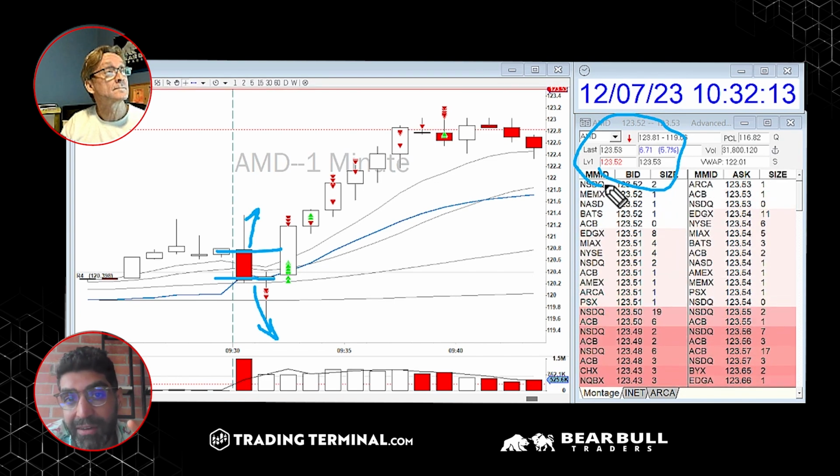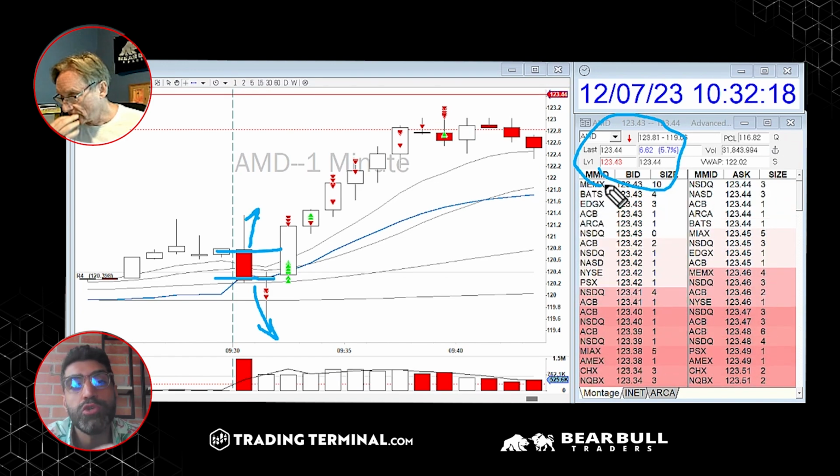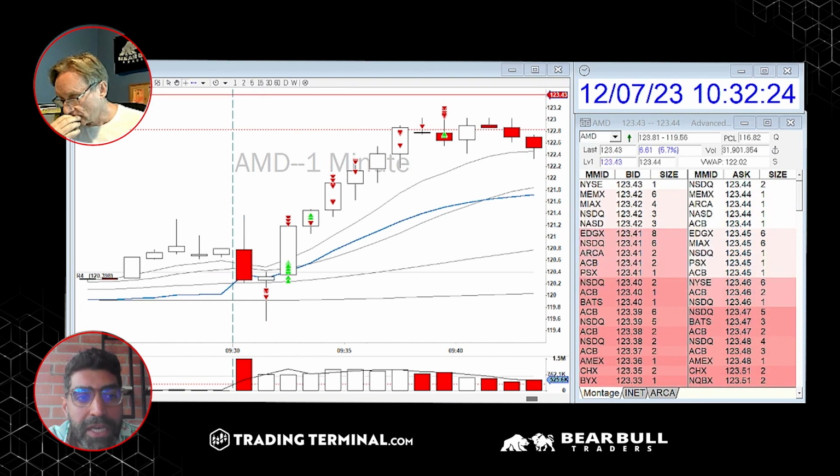If it turns, especially in the first 5-10 minutes when volatility is really high, you've got to be ready for that. That's why you need a platform like that. You need a hotkey. You need to be prepared. You can't do this with the Robinhood app. This is professional trading. So this is what happened.